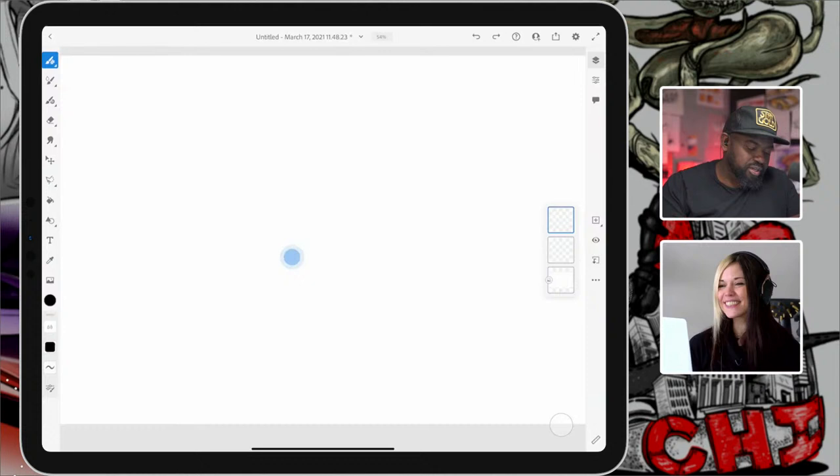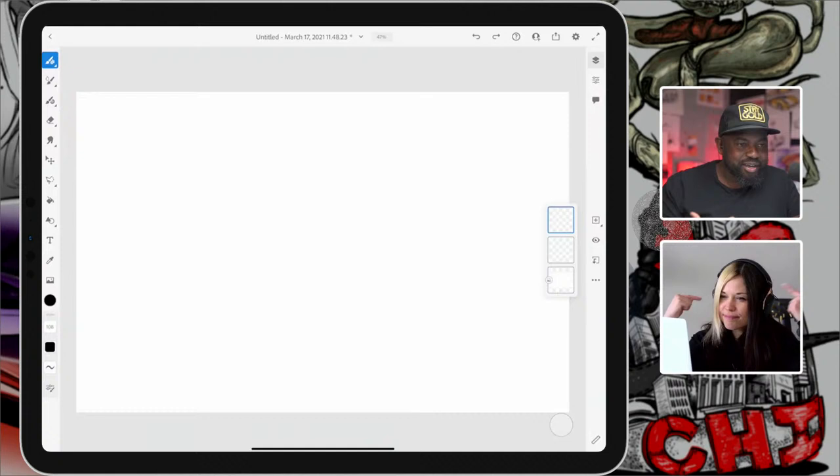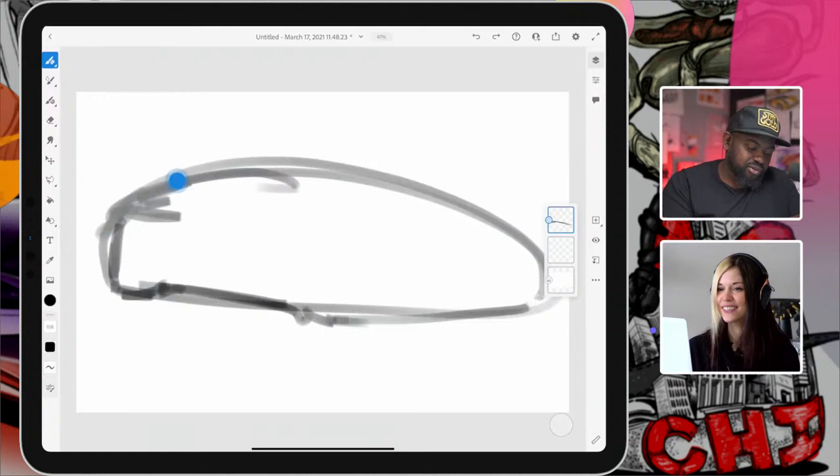So here's a technique. Let's say there is a vehicle in your head, and I'm not going to use reference for this. The cool thing about Fresco is you can work on layers, and these layers can have opacity and blending modes. But if all I have is the shape of the thing in my head, I could start with something like this and just rough it out, real rough. So when in doubt, rough it out.